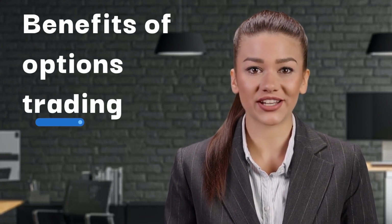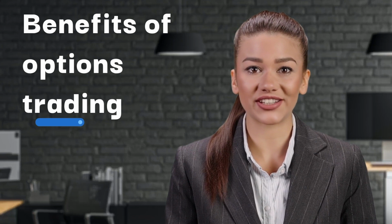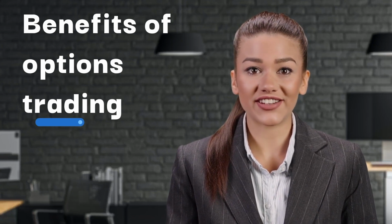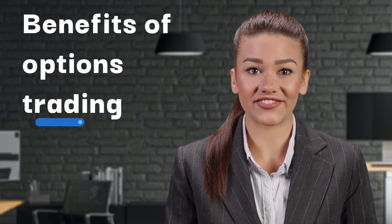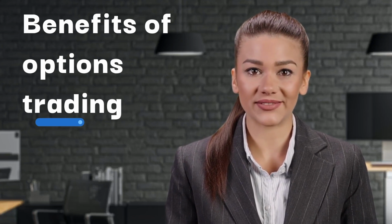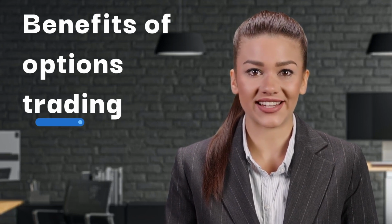Customization. Options trading can be customized to meet the individual needs and goals of traders. They can choose from different types of options, expiration dates, and strike prices to create a strategy that meets their specific needs. While options trading offers several benefits, it is important to remember that it is a complex financial instrument that carries significant risks. It is essential to have a thorough understanding of the market and the risks involved before engaging in options trading. Traders should educate themselves, develop a solid trading plan, and use risk management strategies to protect their investments.